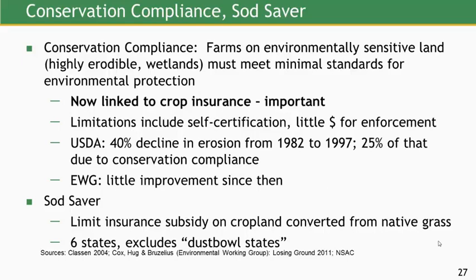To suggest some of the impact of conservation compliance, USDA documented a 40% decline in soil erosion over 15 years and attributed at least a quarter of that to conservation compliance provisions. Now, the challenge in conservation compliance is that farms get to certify themselves and there's little money available for enforcement. And so the level of improvement that we may get may be a little questionable.